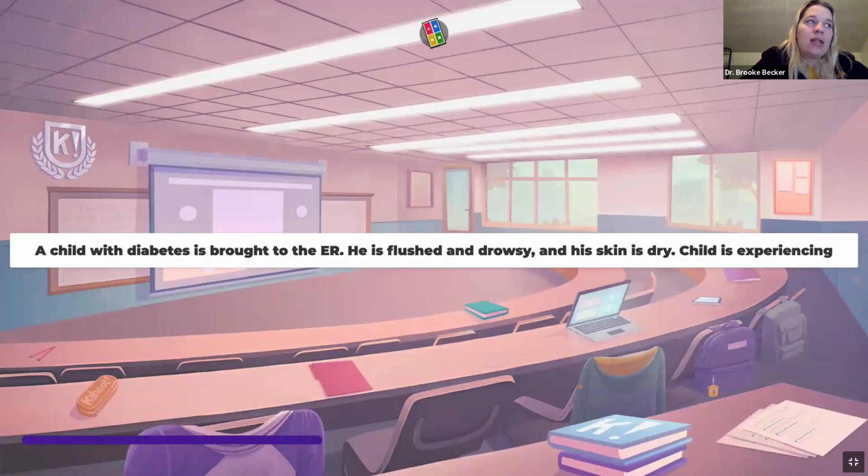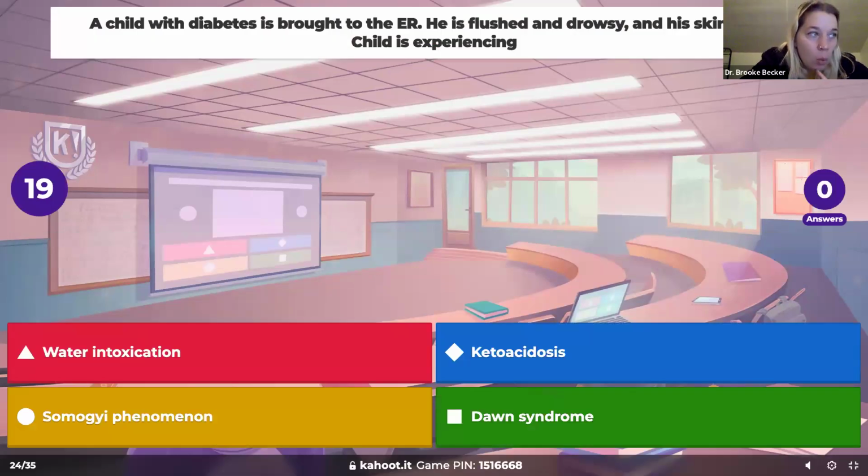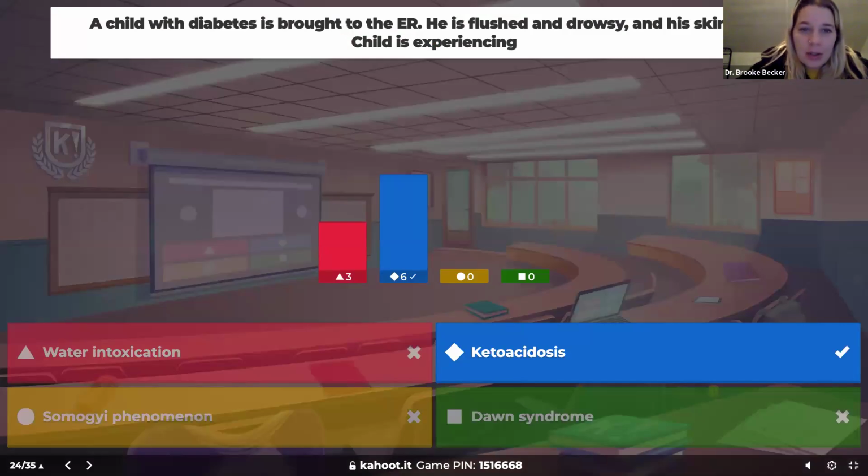Okay, child with diabetes is brought to the ER. He is flushed and drowsy. His skin is dry. Child is experiencing what? Water intoxication, ketoacidosis, Somogyi phenomenon, or Down syndrome? Ketoacidosis, yep, because it sounds like his sugar is high, right? Flushed, drowsy, skin is dry. That usually happens in hyperglycemia. Good.